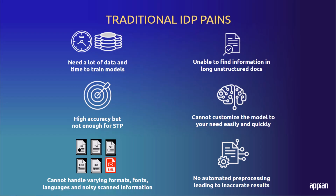But we're not stopping there. So before we talk about what's next, let's take a step back and look at what we're seeing in the broader market when it comes to IDP tools and where traditional IDP typically breaks down, especially in real-world underwriting environments.